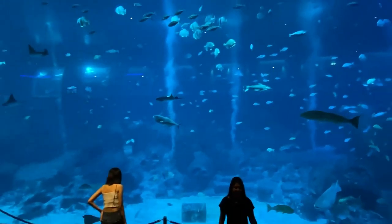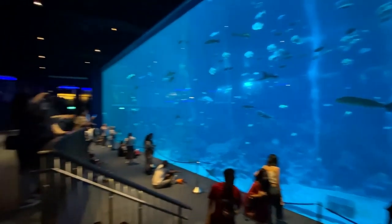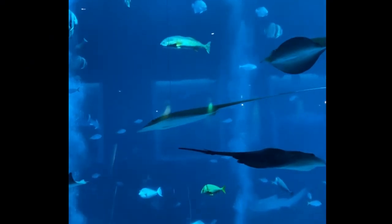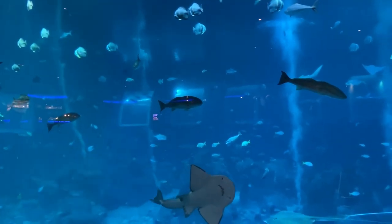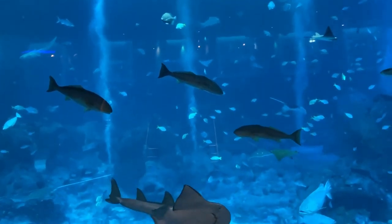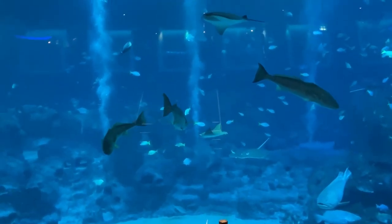The open ocean habitat is actually certified as a full open water dive site because of its total size, volume, and water movement. So, if you have a busy schedule and you can't find time to travel for open water dive overseas, you can get certified right here in Singapore at SEA Aquarium.